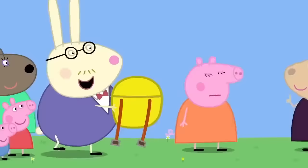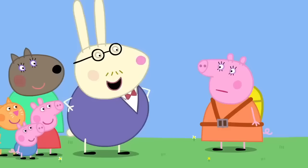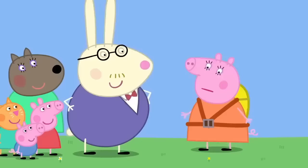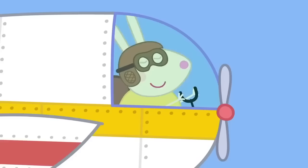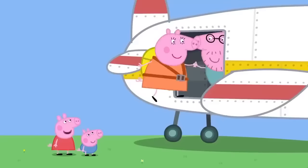Hello, Mummy Pig. Mr. Rabbit is the parachute trainer. This is a parachute. It will help you float through the air after you jump. Should I practice that? Practice what? Jumping. Why not? There, you're a natural. Is that it? Yes, you are now fully trained. Hooray! All aboard! I'm still a tiny bit worried about this jump, Daddy Pig. It's okay, Mummy Pig. I'll come up in the plane with you. Good luck, Mummy!